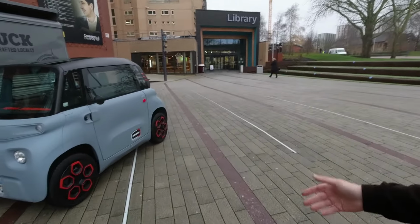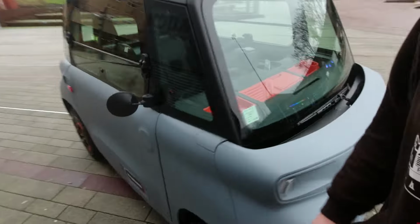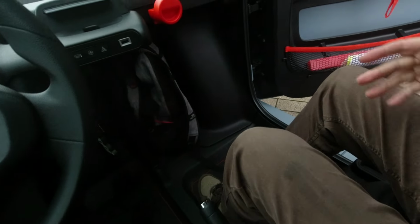Yes, it hasn't got a boot, but as long as you don't take a passenger with you, there's a surprising amount of space. Let's go and open the other door, because I haven't even done that yet. There we go. I mean, look, you've got all this space down here. There's loads of room. So even if I'm sat in the seat, look, space aplenty.